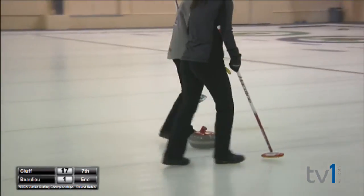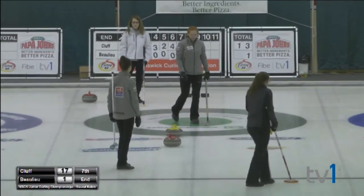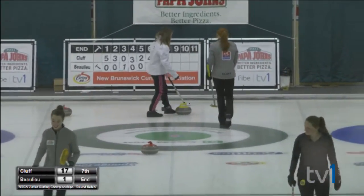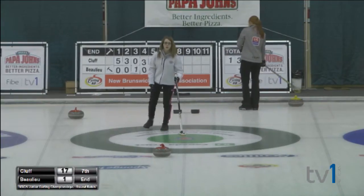So McDonald with her final shot here in end number 7. Don't want to hit it on the nose though. That's exactly what she did. So Beaulieu's got a guard there now. She's got a guard to come around and put a little pressure on here herself.